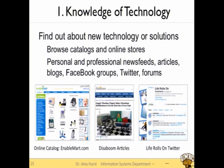So the first stage in adoption is knowledge about the technology. And I see that online communities and services can play a large role here to help individuals find out about new technologies or solutions. They can browse catalogs on online stores. And also we're seeing that professional and personal news feeds, articles, blogs, Facebook accounts, and Twitter forums are really serving this role here, helping people find out about the technology initially by hearing buzz about it.